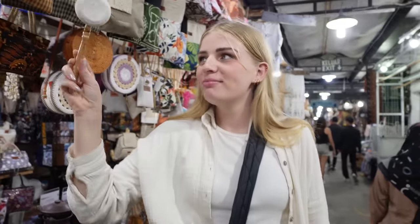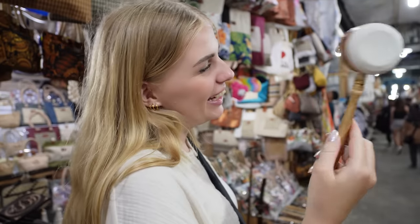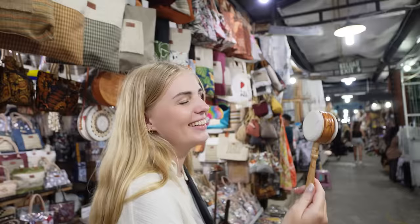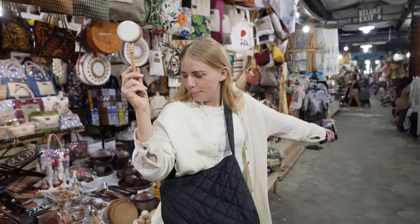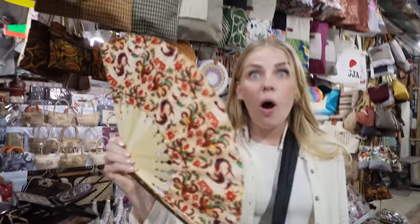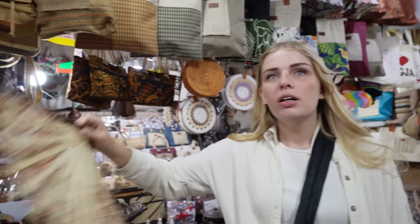You found your toy. I want it. Berapa ini? 30,000. That's 2 euro. You want it? Should I get it? Yes. You want to buy it for your mom? No. Why would I buy this for my mom? Oh yeah, this is really... Oh, this is with batik. That's so nice. We should get one. And it's so hot in Jakarta. It's actually a funny thing. The first time when I was in Yogyakarta, I called it Jogja Jakarta because I had no idea how to pronounce it.